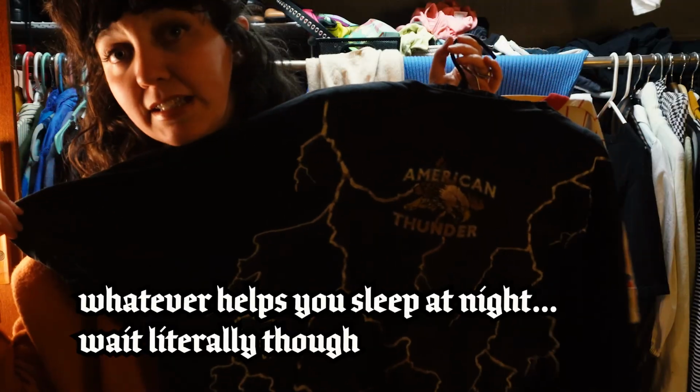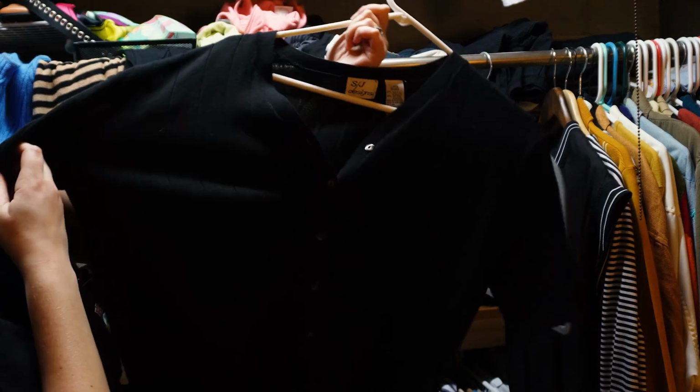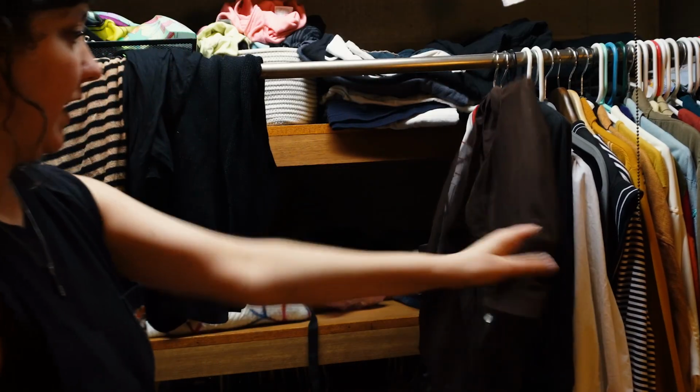Maybe one of these can be a sleep shirt. Okay, here's where we've landed with the tops. Short sleeve, layering top. Get out of here. Classic button up, poofy sleeve. Silky number. 2 t-shirts, 1 short sleeve layering top. It's like mesh, isn't that cool?